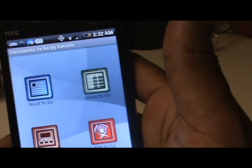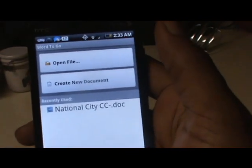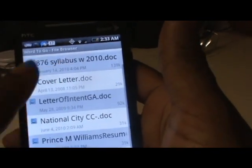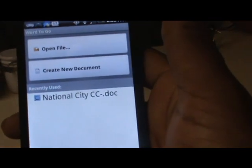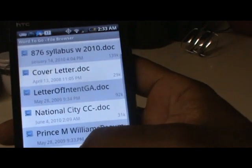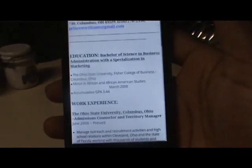Talked about this earlier. This isn't free, but it's a pretty nice app. I think I got it on sale for actually $10, but I really liked it and I use it a lot, so it was worth it to me. But basically, it lets you just manage your Word or any type of Microsoft Office documents. You can navigate through the ones on your SD card, and then just pull the documents up, and it'll render them in a way that's convenient for your screen.